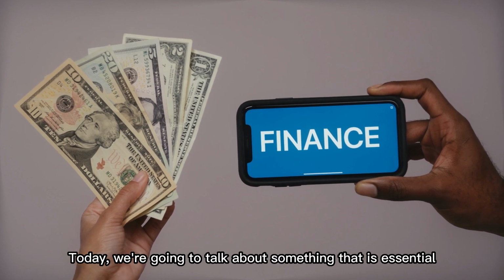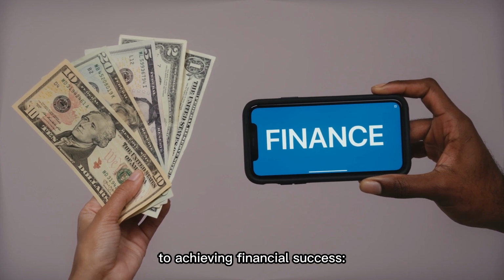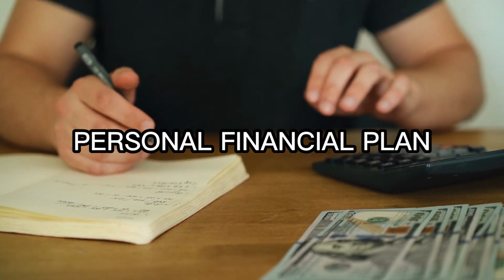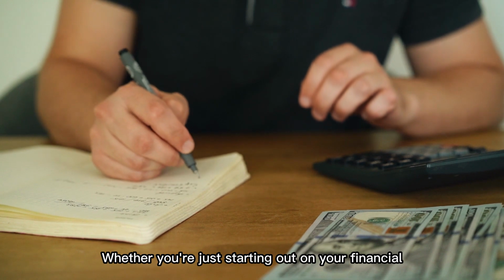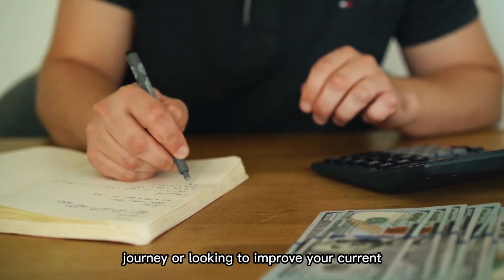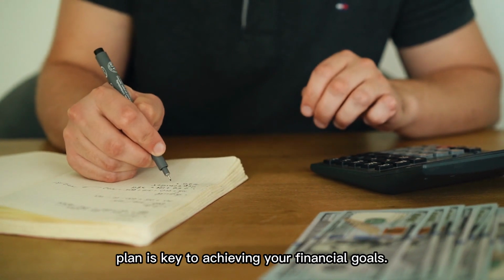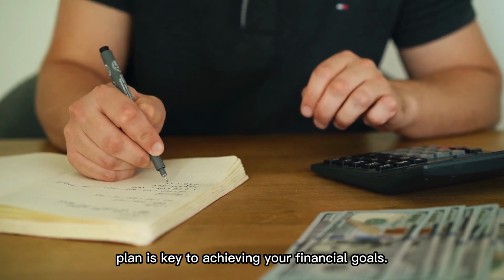Today we're going to talk about something that is essential to achieving financial success: creating a personal financial plan. Whether you're just starting out on your financial journey or looking to improve your current financial situation, having a personal financial plan is key to achieving your financial goals.